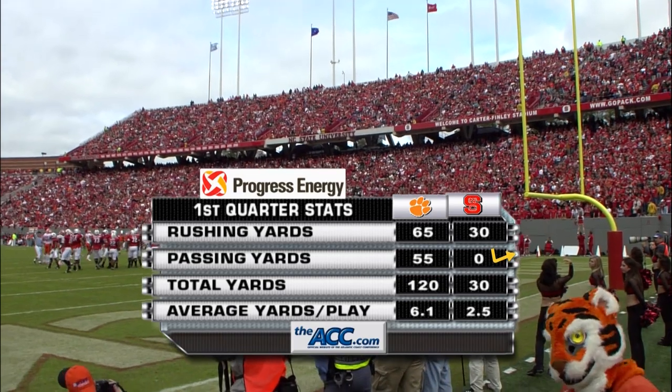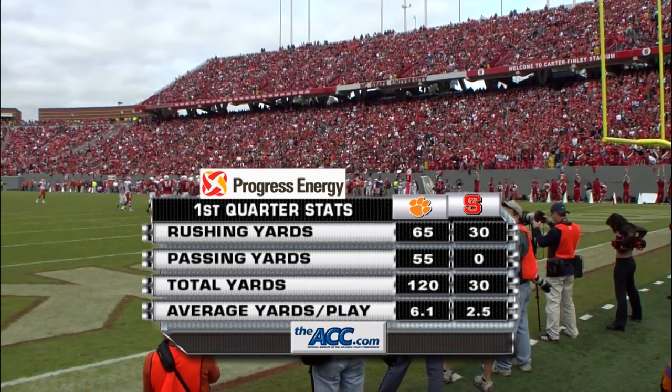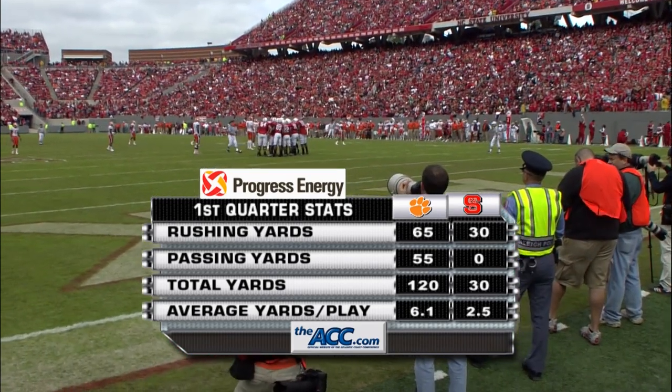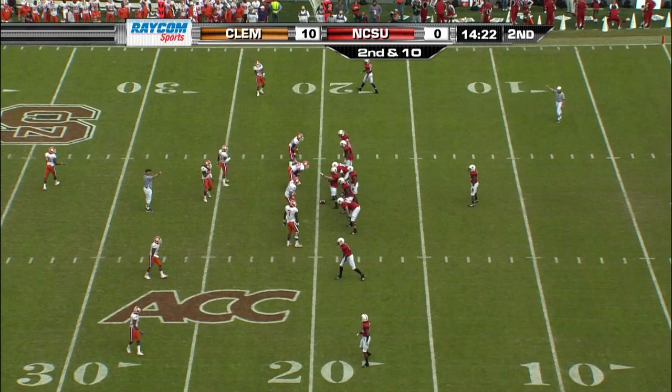Really not that much difference, huh? Well, the passing yard. What NC State needs now is a wide receiver to step up. We've seen Williams, who's bobbled one. They don't have a guy now that wants to take over or get the ball thrown back to Brian. But at this point, the guy's out here playing by himself.